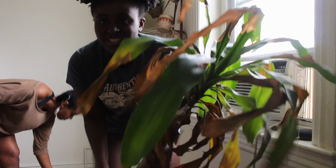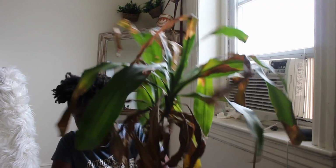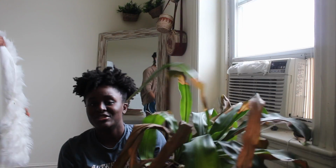So this plant died, unfortunately. When I came back from Nigeria, it was literally gone, so that's just going to go into the trash.